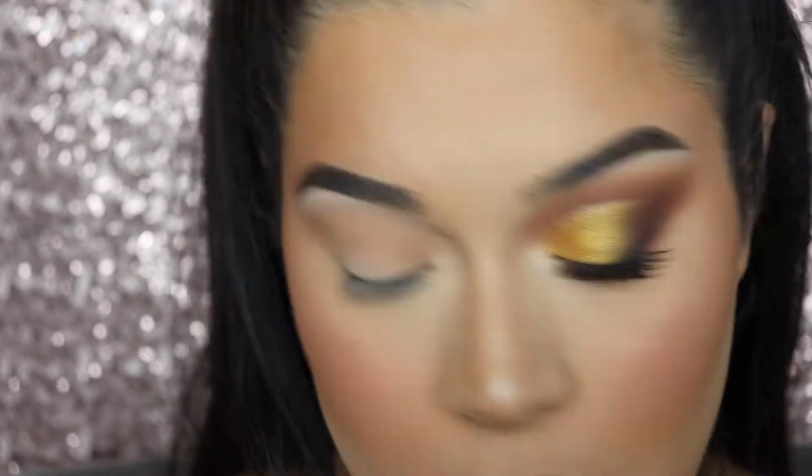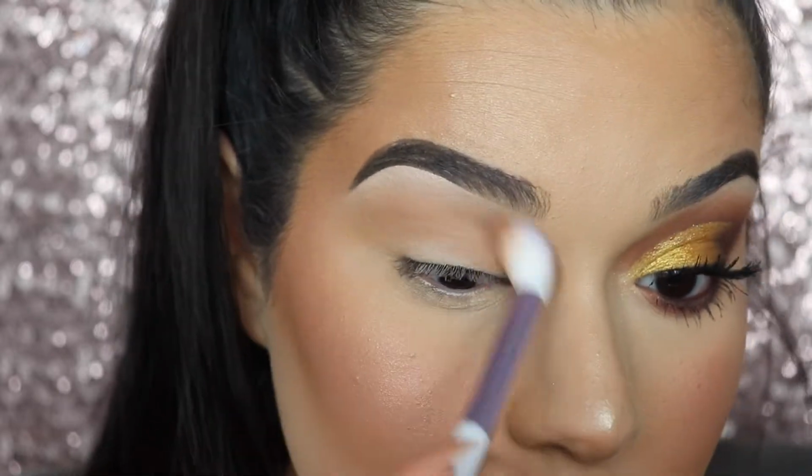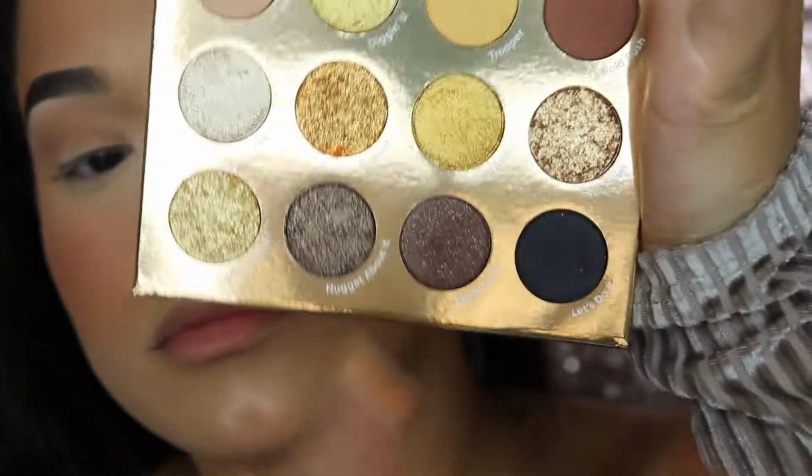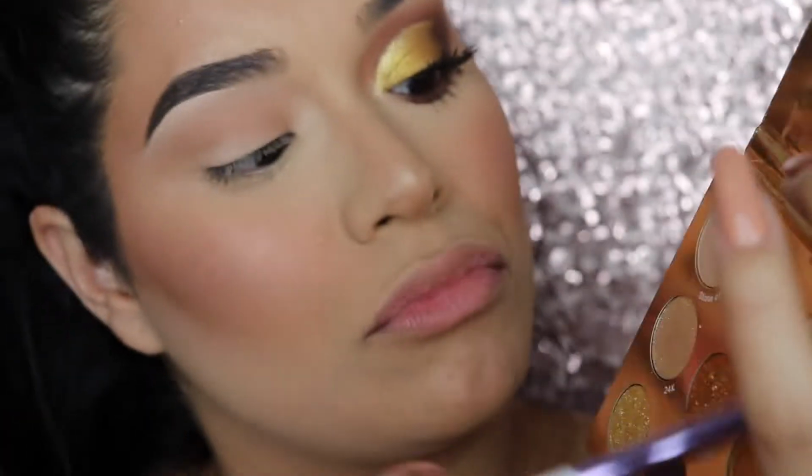So just keep that in mind. If you just have this palette, you can always use a bronzer and toss it in after this shade if it makes it easier for you. But I did want to show you guys that you can just use this palette. So now I'm going to go with the shade Trooper, which is a light honey yellow kind of matte shade.